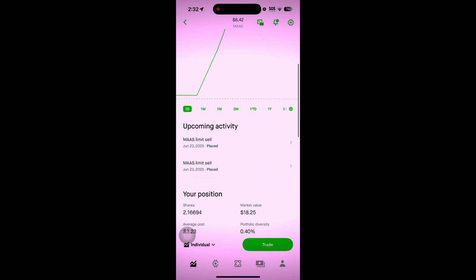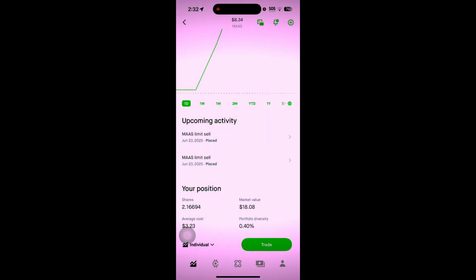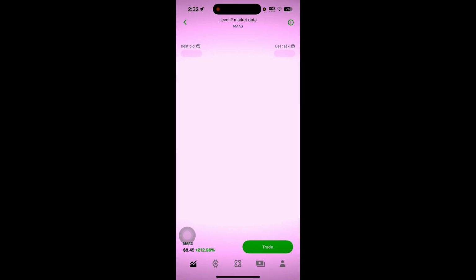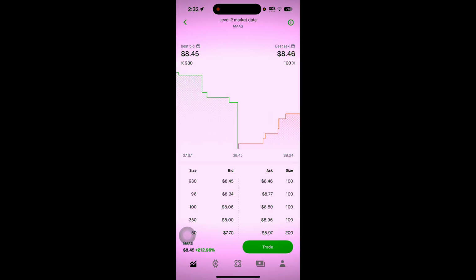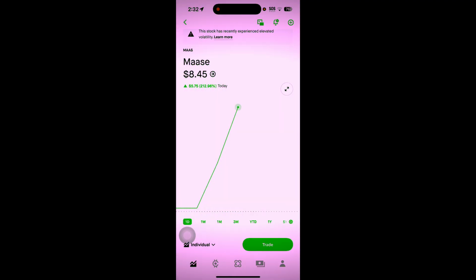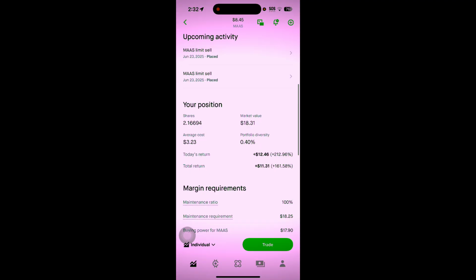What I did was I set these limit orders, $9.99 and $8.99 and $7.99, because I didn't know if it was going to halt up or down. I thought it would halt up. So now we're going to let it climb. But I also might just want to get out of this trade because I made a nice tidy profit. It's up 200% today.